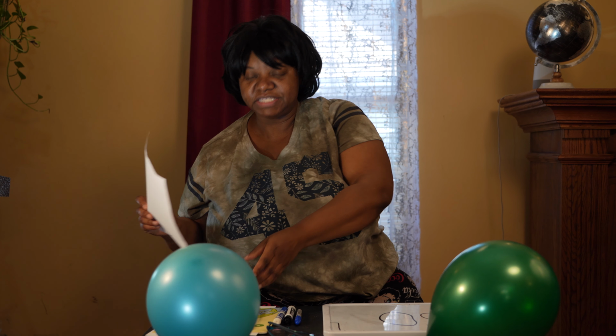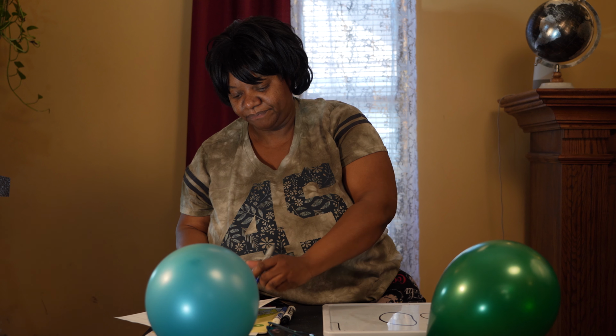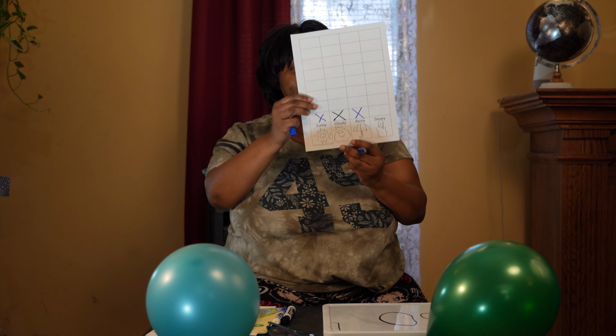Today, it is very, very windy, but it is sunny, okay? So let's sing our weather song. Sunny is the weather, the weather, the weather. Sunny is the weather today. So it's very bright and windy. And we're going to make our X on top of sunny.